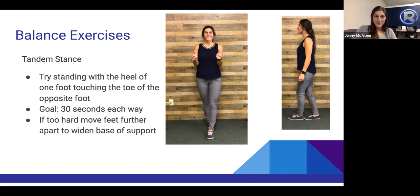This is what we call tandem stance. You're standing heel to toe, with a little bit of a knee bend. Really what we're doing is making your base of support really narrow, so you're going to wobble side to side more. Try to stand like that for 30 seconds each way. Usually one way is harder than the other. Watch out for tons of arm movement or really wobbling around. If it's too hard, you can move your feet further apart in a stride stance, further forward and to the side, to widen that base of support.